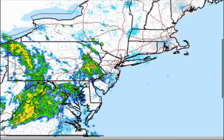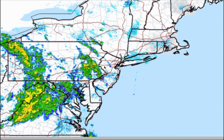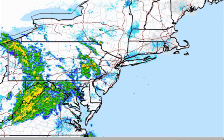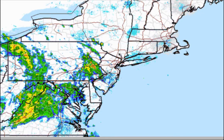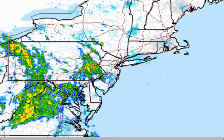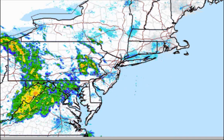So here is our latest radar. You can see we have some scattered showers here moving through portions of eastern Pennsylvania that will also be moving through much of New Jersey. Now these showers will be widely scattered in nature, relatively weak, capable of producing a brief heavy downpour here and there. No severe thunderstorms are expected. The bulk of the precipitation is basically focused from western Pennsylvania down towards the Washington, D.C. metro and portions of Virginia and West Virginia.